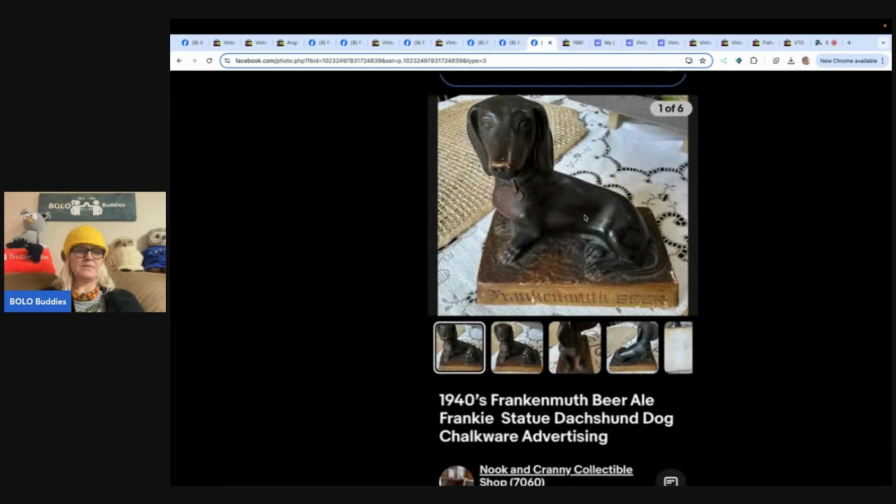Goodwill bins, purchased for $3, sold for $50. 1940s Frankenmuth beer ale Frankie statue Dachshund dog chalkware advertising. Oh my goodness, that was a mouthful. I said handful. Look how cute it is.